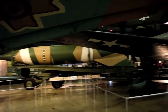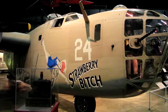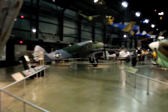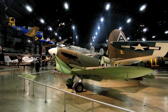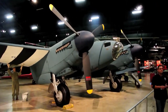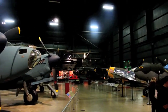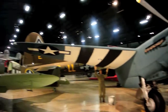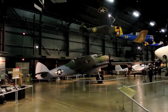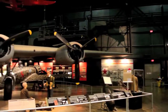And over here we actually have a V1 and a V2. Yeah, this B-24 is self-explanatory. As well, we've got what looks like a Spitfire there, de Havilland Mosquito, P-38, P-26, C-47. I mean, these are some rare aircraft here. Some are perhaps the only surviving aircraft that were in the Second World War.